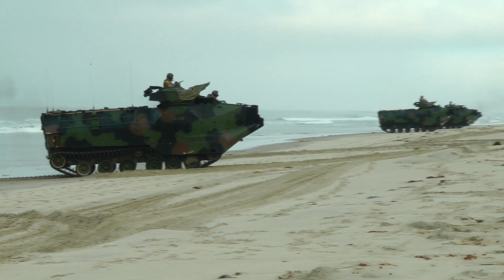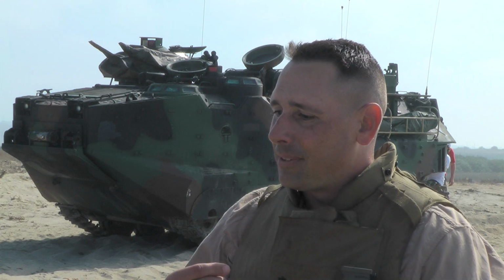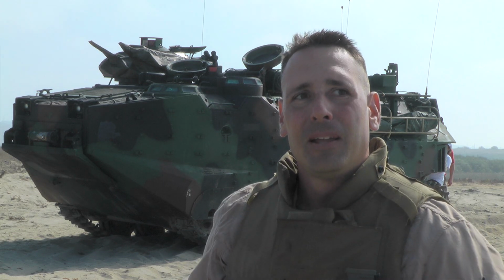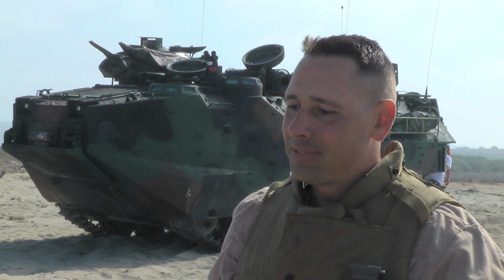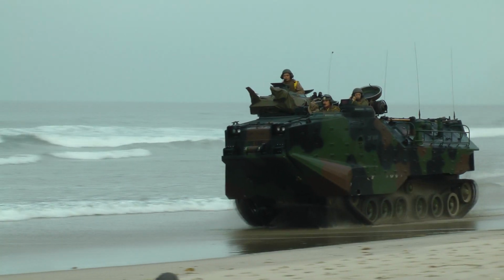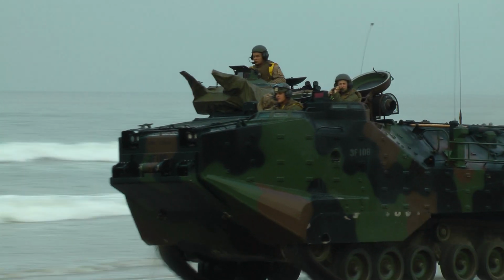This is purely training, but what's important is the fact that there doesn't have to be a scenario for us to gain proficiency. The point being, everything from receipt of mission to initial planning, to final planning, to coordination with the ship, to loading our vehicles onto the ship, to conducting a rehearsal, to conducting the splash, the launch. It doesn't matter what the mission is on the other end.